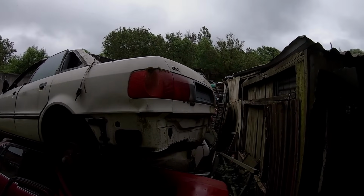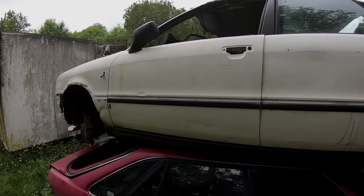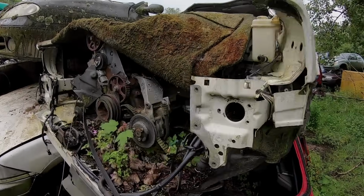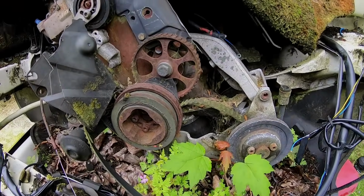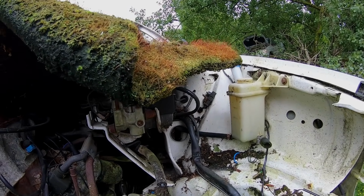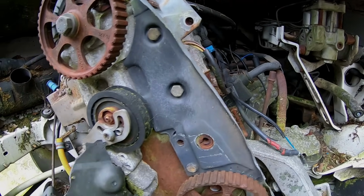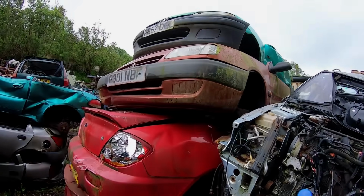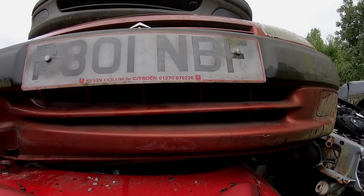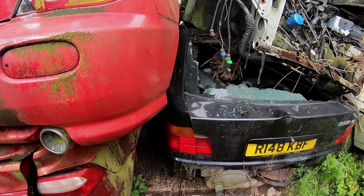LD80 on the top. What an advanced modern looking car this was for the 1980s. This was an ancient car when it came here, and how it's not been moved, I do not know. And it's even got, oh my goodness, covered by a bit of carpet, which I thought was a bit of turf, to be honest. Wow. All complete. Something I didn't notice before, Mark I Saxo on a P-Reg, registered at Kevin Odlum for Citroen. Wow, Saxos, rarities because they've all been crashed.